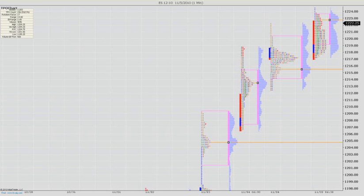Here's a look at the emini S&P for Friday, November the 5th, 2010 through the eyes of emini day trader. What we're looking at here are market profiles from the last couple of days. This is what occurred during the regular trading hours today, market profile and its corresponding volume profile. This is what occurred overnight, and this profile here is what occurred during yesterday's regular trading hours.